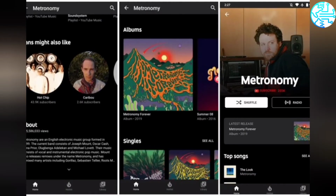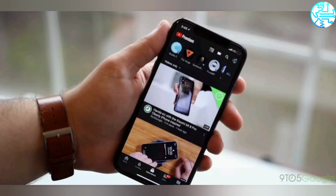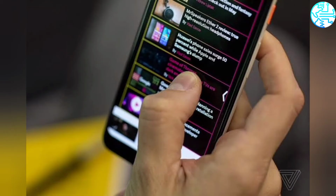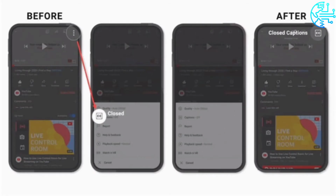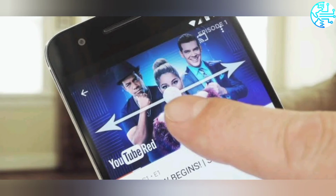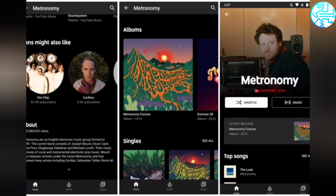Apart from the above-mentioned changes, users may also be able to notice improvements like rearranged buttons that are set to give the player a simplified look. The video sharing platform now offers more gestures to allow people to have more control over what they are watching. YouTube already has a double tap gesture to fast forward or rewind the video for 10 seconds, and now YouTube has added swipe up and swipe down gestures to enter and exit full screen mode, respectively.